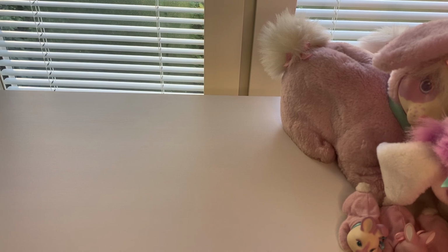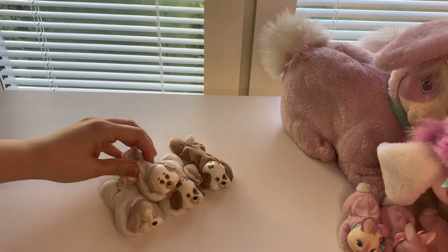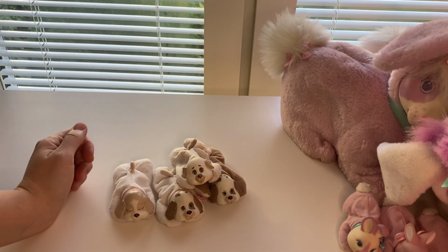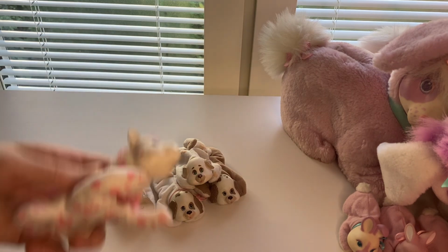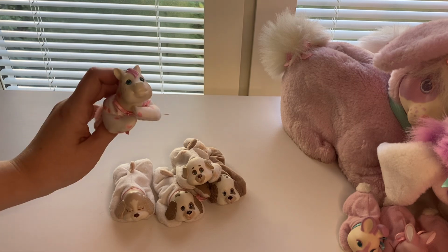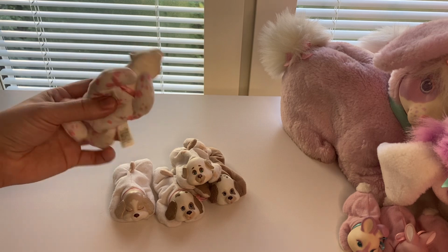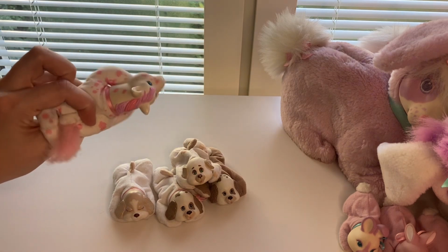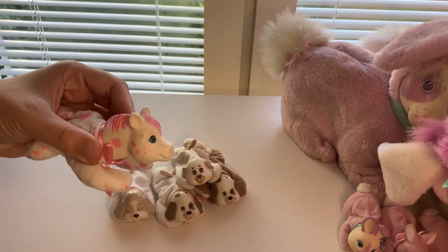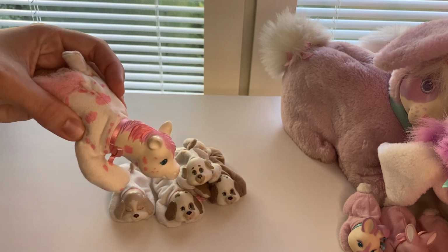Then, as far as other babies go, these ones are from my childhood. I'm not sure if my cousin gave this to me or something. I don't remember, but I do remember finding this guy at a garage sale. I went to garage sales a lot as a kid. I was very little when I found this at a garage sale, and I just loved it. I mean, look at this sweet little face. The sculpt is so cute and it's so detailed.